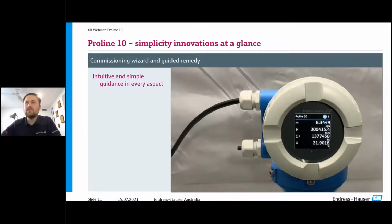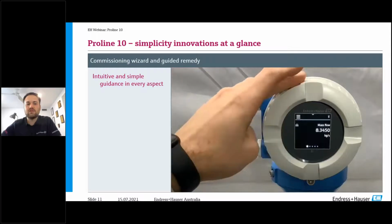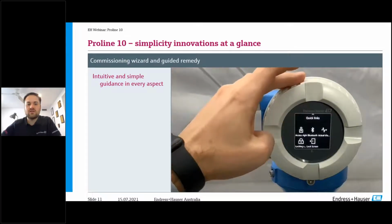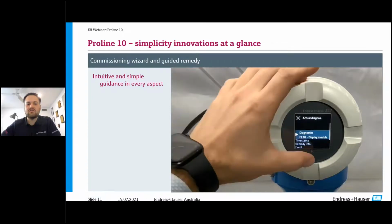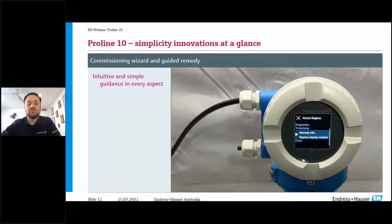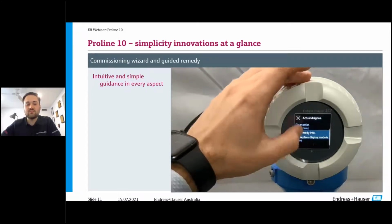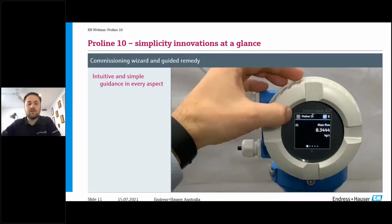Now, in the event that there's an error, you just swipe to unlock the display, go into the diagnostics component of the Proline 10, and it'll tell you what the issue with the device is. It also tells you the remedy. In this case, the display module had an error, so the replacement display is the remedy to this problem. So it's much more intuitive and much easier to use now than the older generation of devices.